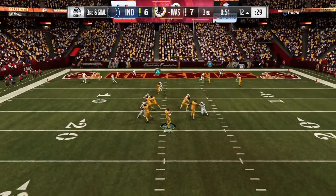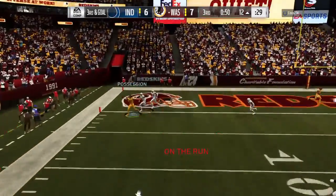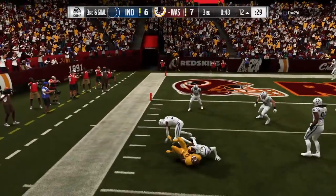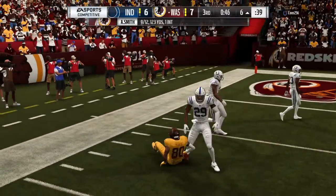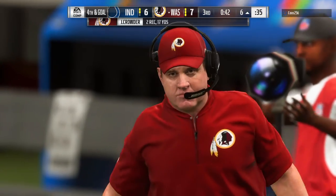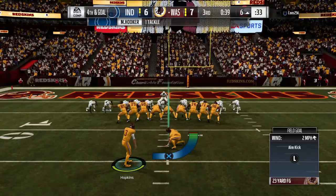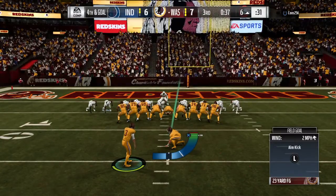To throw is Smith. Now he'll escape to his left. And he's got it. And able to break one tackle, but then quickly brought down. But a nice little gain. They wind up with 6 on the hook up there, but it's not enough. 4th and goal. So now on 4th down, the Redskins will hand things over to their kicker, Dustin Hopkins.